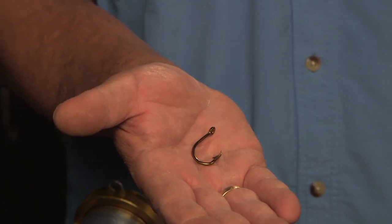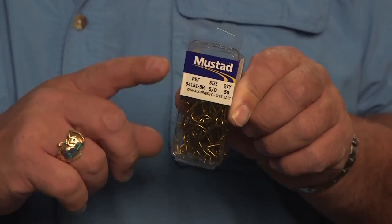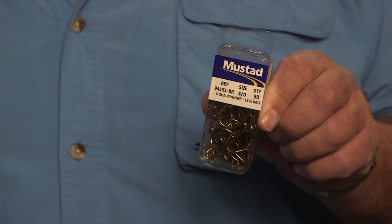And having a good quality hook like this will make all the difference in the world. You want a good solid hook, nothing really thin wire because they're going to open up, nothing that's chemically treated that might be really brittle and break. But something like this, a nice quality Mustad hook, will work out good on these bigger yellowtail, big rockfish.